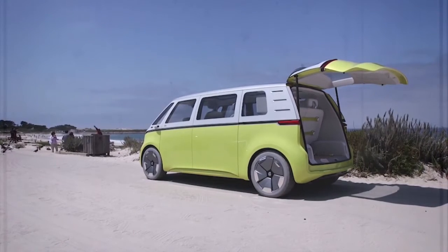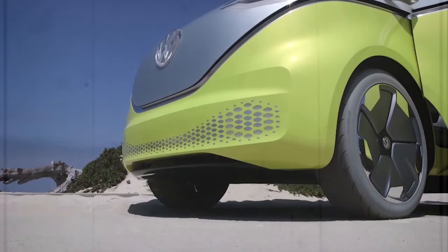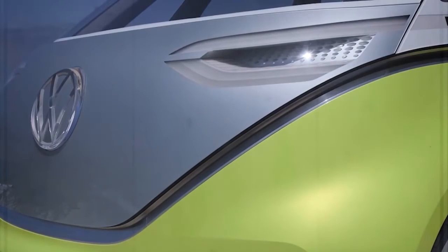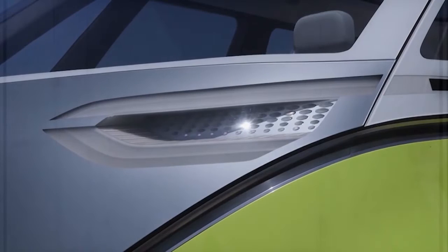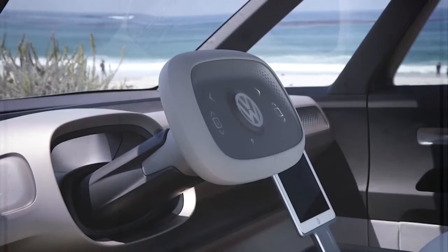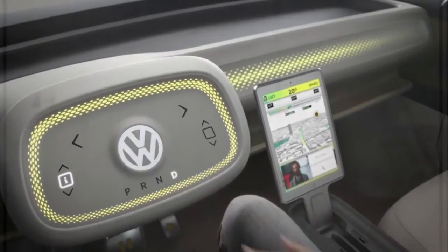Overall, the ID.Buzz is a little object. Although it is 192 mm shorter in length, 4,712 mm, than the T6 Caravelle, it has a nearly same wheelbase, 2,988 mm, to the T6. While the designs included inventive sliding and rotating seats, the ID.Buzz has a conventional 5-seat arrangement in a 2-to-3 configuration, which serves to maximize passenger space.